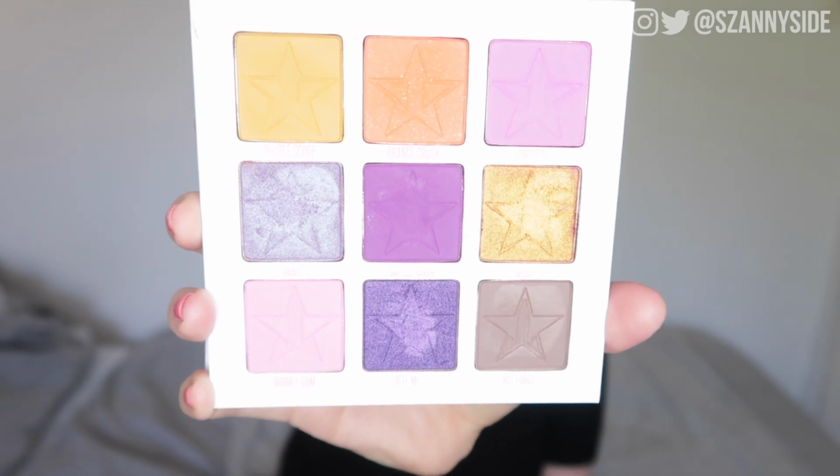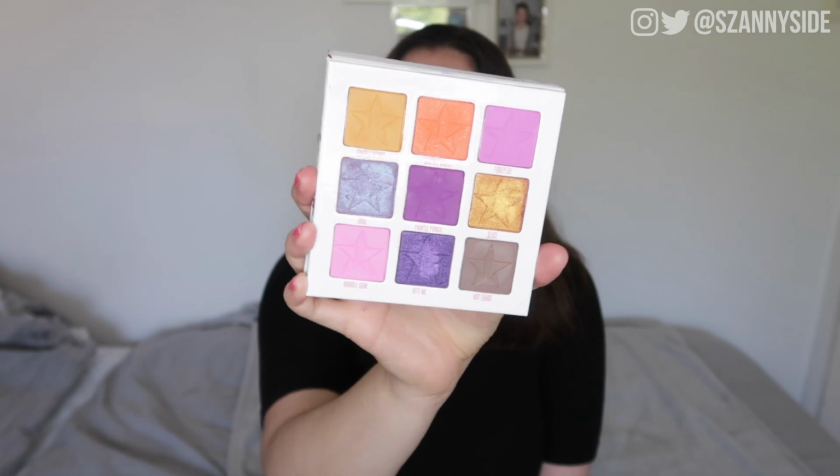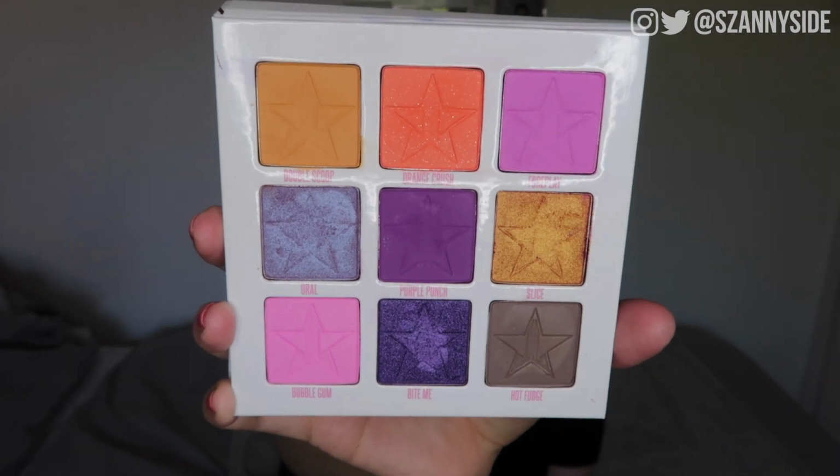They are super pigmented. My camera really does not want to focus, but I'm sure you can still see the beauty this palette is. There we go. It's amazing. I got so many beautiful looks out of this already, and I truly do enjoy it. And I could have used this today, but, well, I didn't.